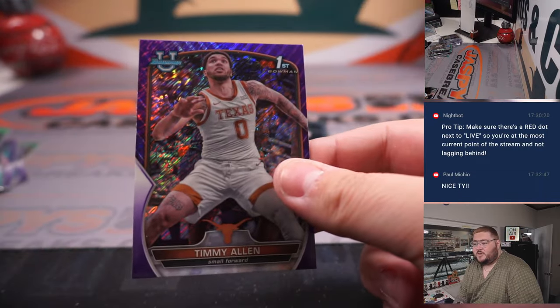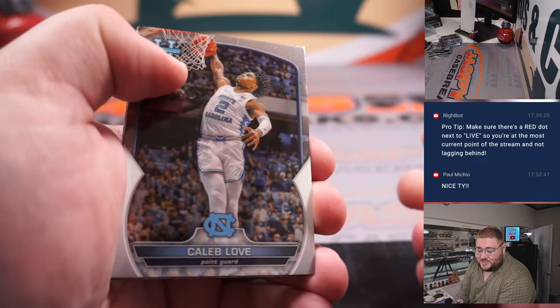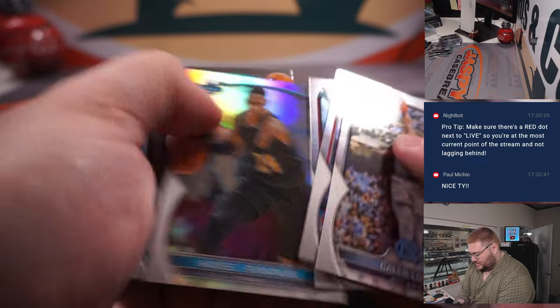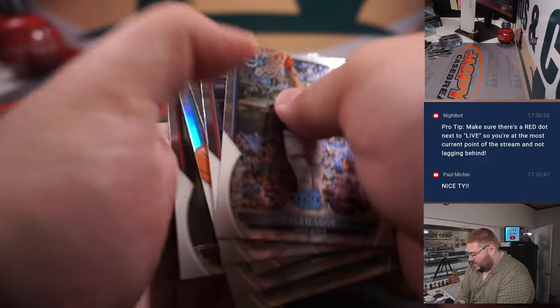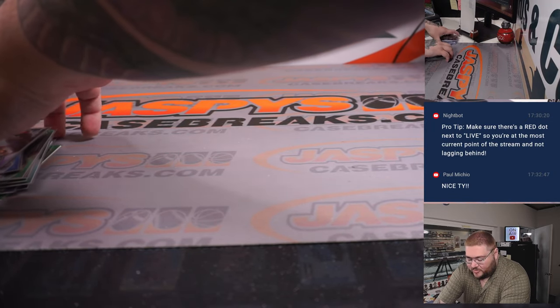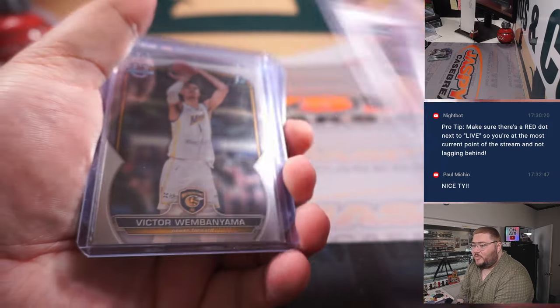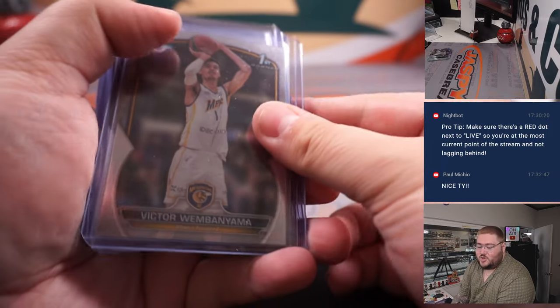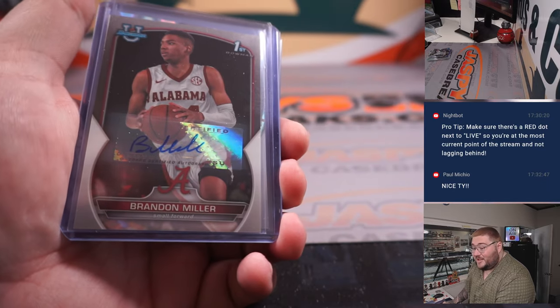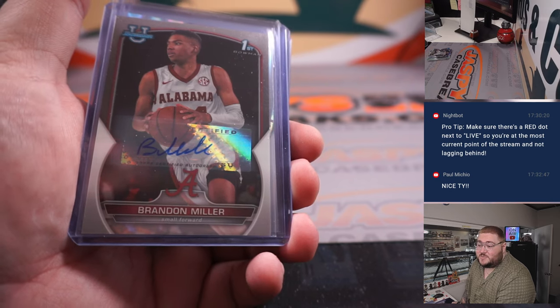Purple shimmer on the Terquavion Smith. Spot T and Paul. And there we go. Nice. Some nice color. A big Kahuna auto as well. And of course, Victor Wembanyama, your number one pick, going to spot V and Paul. And not too bad, your third pick, potentially, top three. It's two or three. Brandon Miller, spot B for Daniel.